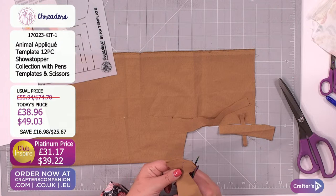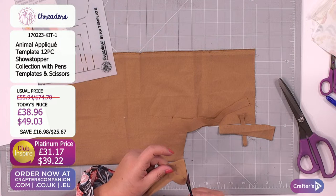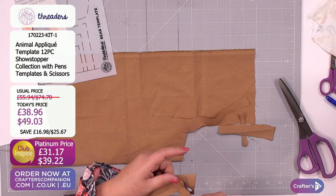Strong packaging as well. Well, you want strong packaging when it comes to scissors, don't you? Definitely. Don't want them falling out. Strong and secure, it's really important. Got to be safe. Definitely.